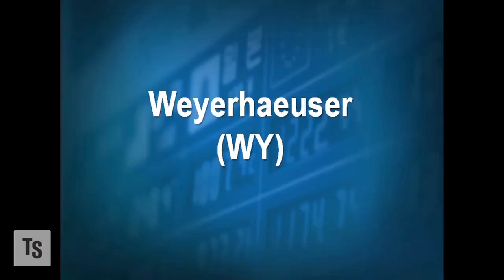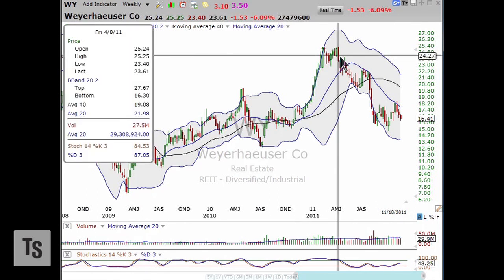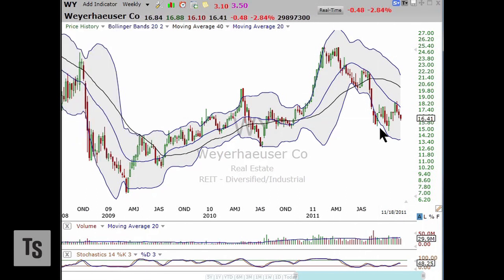And the last one we're going to look at today is Weyerhaeuser. Look, big pullback. This is just such a common pattern, it's actually kind of depressing. The stock really pulled back, and now the only question is, how far of a retracement are we going to get? In other words, here's the big sell-off. How far up is this rally going to go before it rolls over? And that's really the way I'm kind of seeing things.